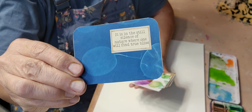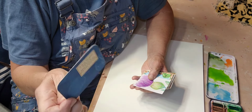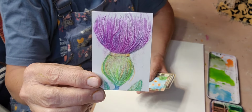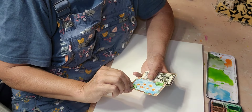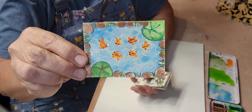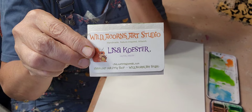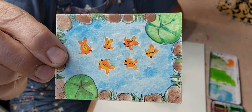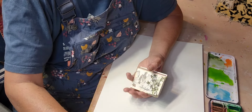This one's done by Echo Dyeing outside, and I don't know that process, but somehow they put those leaves on there and set them out in the sun. This is Thistle Hand Draw, and see how people just write their information on the back. I bet you know who did that card. See, I just put my card on the back, and it's a way for people to find you. I just did a little fishy pond, which, if you know me, is not a big surprise.